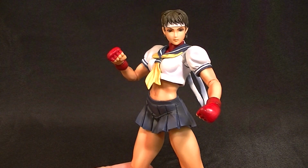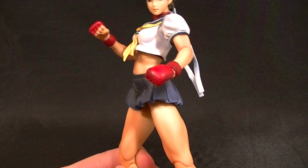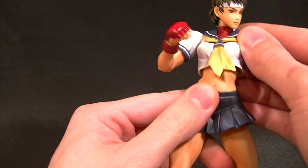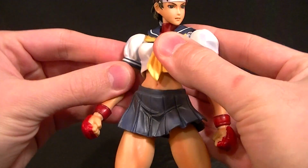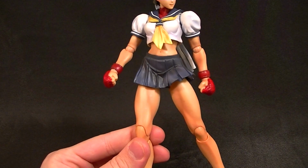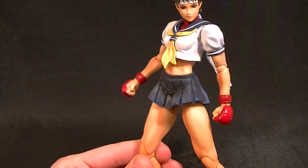Coming in at number 5, we have the Play Arts Kai Super Street Fighter 4 Arcade Edition Sakura figure. She is, in my opinion, the best of the Street Fighter Play Arts figures. She is just so well done. She's not without flaws, but she is by far the best, and she's a great likeness, great posability, great displayability. Sure, she might have kind of a short skirt, but I can't really hold that against her, you know what I mean? It just looks pretty good. So I'm going to leave her in at number 5.